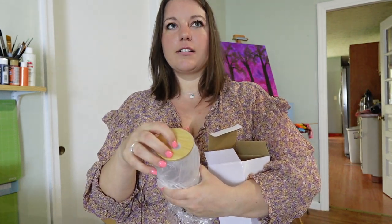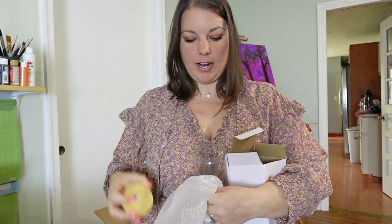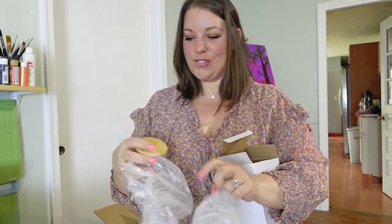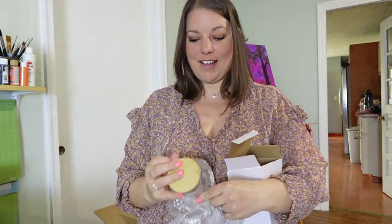The lids for my other ones, the cutout is directly in the center of the lids. These are just a little bit offset. But these are the 16 ounce Libby glasses, and I will be putting a lot of these to work today. I'm going to save all of the packaging so that I can use the bubble wrap and stuff, like reuse everything as they sell. So far, a huge plus.